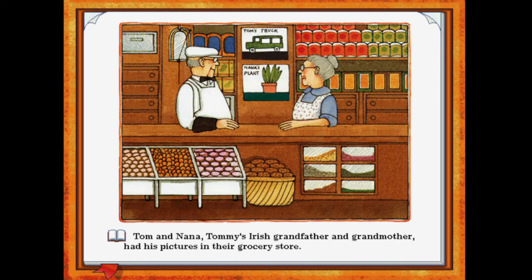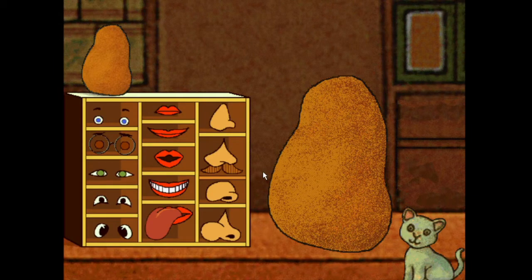We're getting low on dried beans. It's fun to make a potato face. You can learn how to use this tool if you click on the cat.